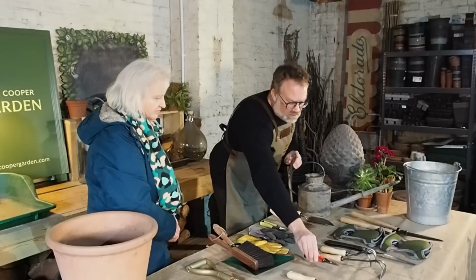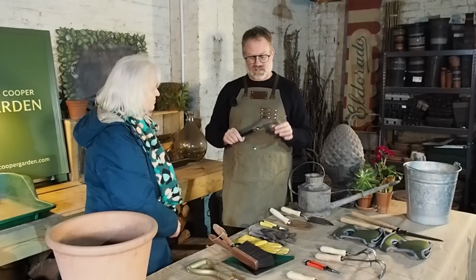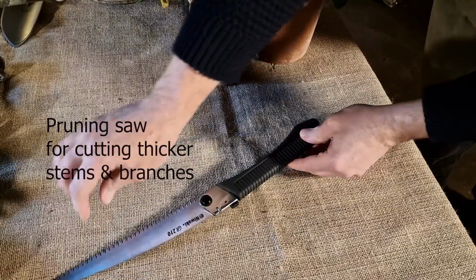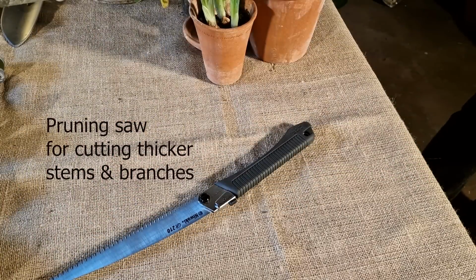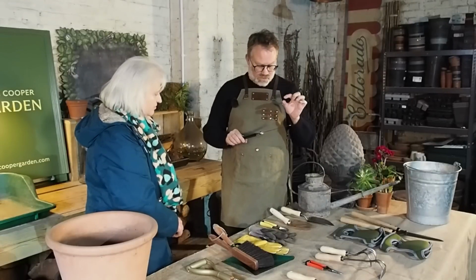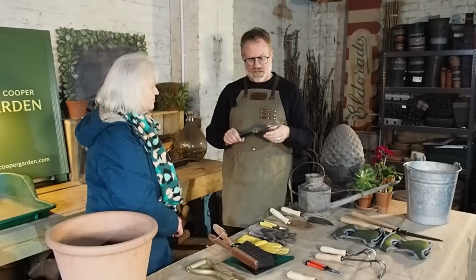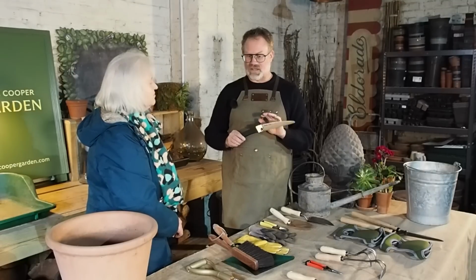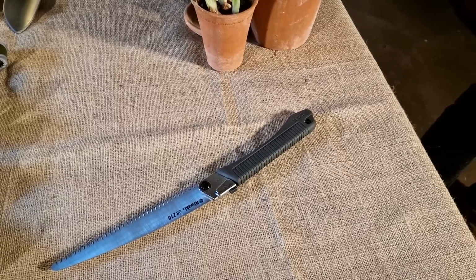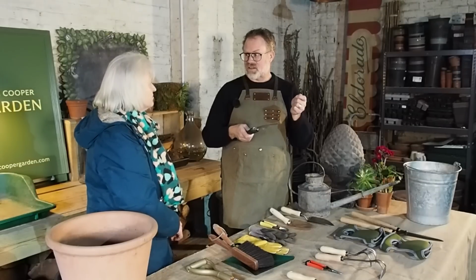The tool that I would definitely not be without, even in my small garden, is a pruning saw, because secateurs you can cut up to 1.5 centimetres, but once you start to get over that diameter of twig or branch, then you are putting a strain on them and probably putting a strain on yourself as well. So I love a pruning saw because it's got this very narrow and slightly angled blade, which helps you to get in and take branches that are slightly bigger off.